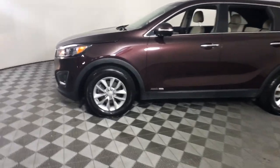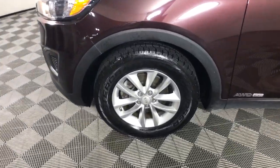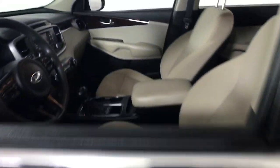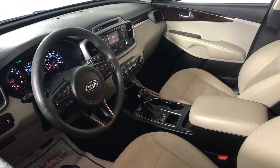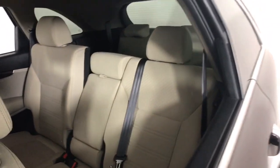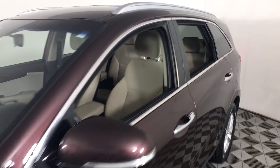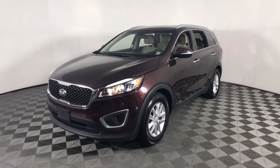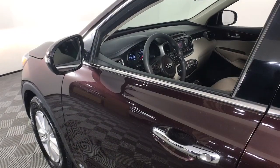This midsize crossover offers a versatile interior layout with three-row seating, standard infotainment system, and advanced safety features. The following are some of this vehicle's highlighted options: all-wheel drive, keyless entry, woodgrain interior trim, backup camera, heated mirrors, satellite radio, aluminum wheels, Bluetooth connection, third row seat, steering wheel audio controls.